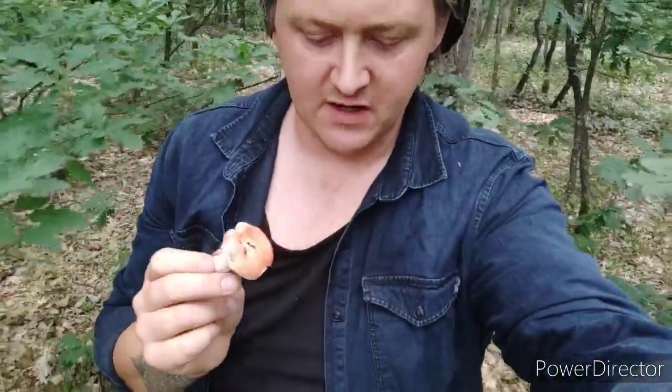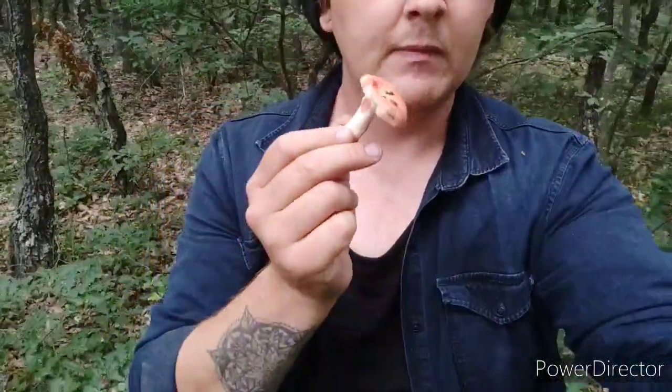Red russula, taste test number one. Let's see how it tastes. Doesn't taste much. Doesn't taste much at all. So the inedible ones are supposed to be quite spicy. I'd say that's definitely not spicy at all, which would indicate that it's absolutely fine to eat.